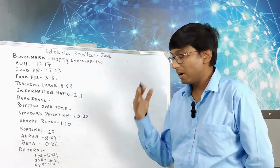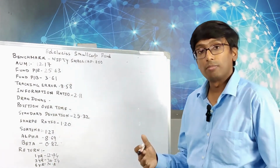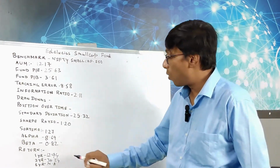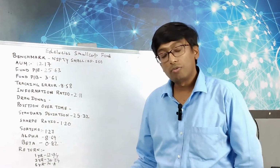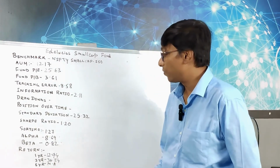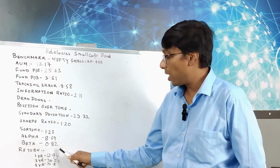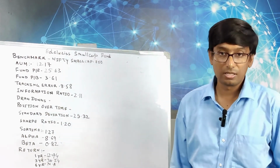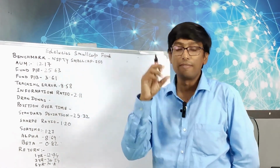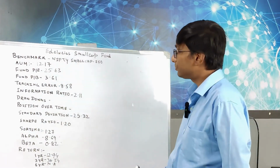So obviously it is not an old fund like SBI or Axis or Kotak; it is a 3 year old fund. If I talk about the overall fund, is it a good fund or a bad fund? It is definitely a good fund. It has taken less risk and given a lesser alpha, but obviously in the 1 year and 3 year periods they have done decently well. If I talk about the drawdowns also, this fund has had very short periods of drawdowns.